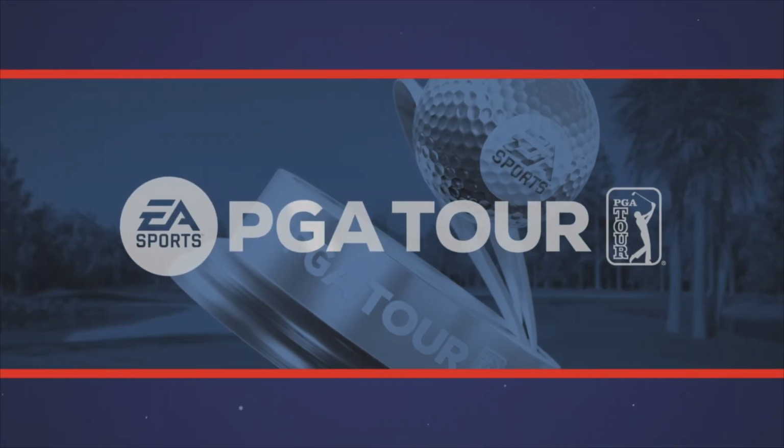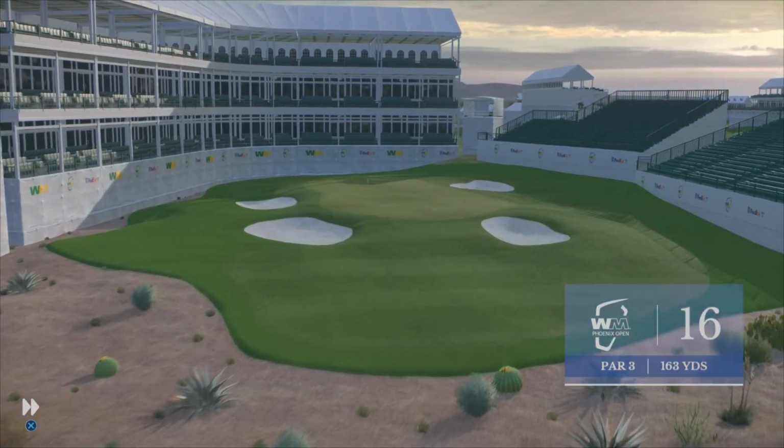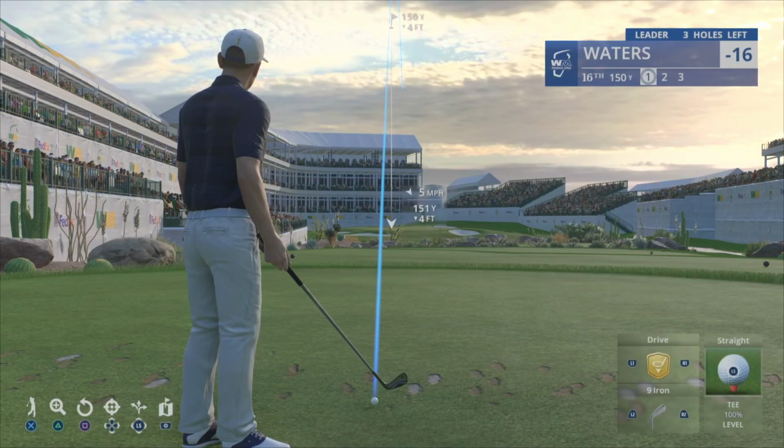Here we are at the famed 163-yard par 3 16th at TPC Scottsdale, with the McDowell Mountains in the distance and the most boisterous gallery in golf looking on. This is a test like no other on tour.